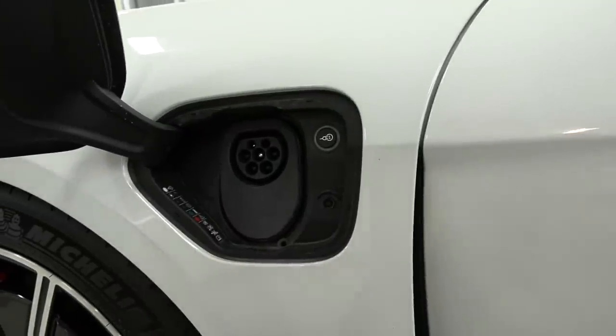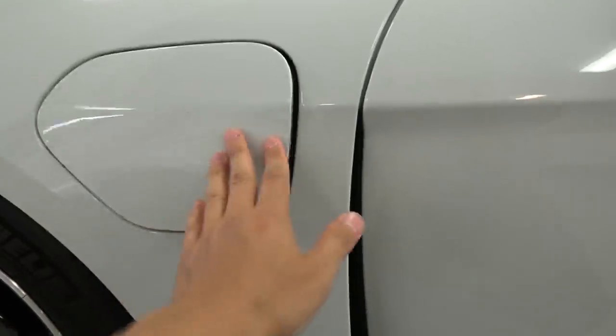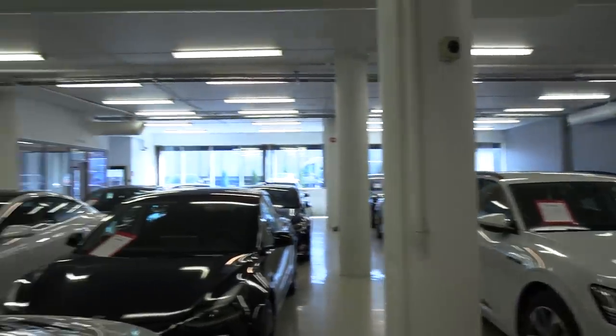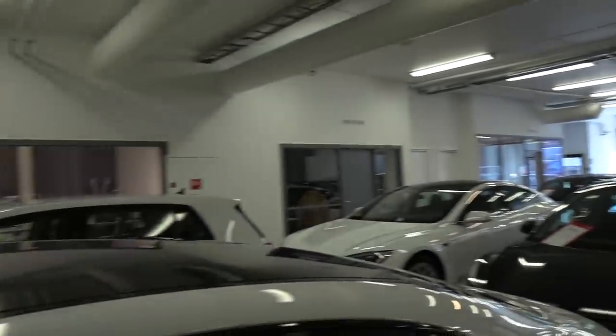Oh, let me show you here. This is the more conventional charger that they actually recommend in Norway. Huh, cool. And then you just have a bunch of Teslas also. And then we have some office over there.